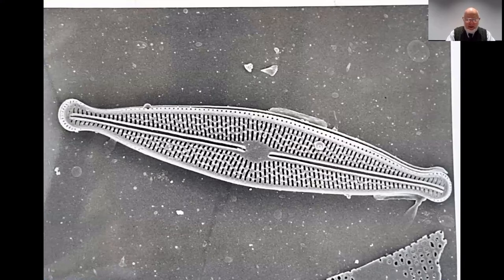This is a scanning electron microscope picture of a typical pennate diatom. Notice its overall shape is more like a canoe. Also notice the striae of rows of holes that we find, if you can see my cursor here, going out from the center toward the edge. Running down through the middle of the valve near the center to near the ends is a black streak on this photograph, which is the rafe. The rafe is a slit which is through the cell wall.